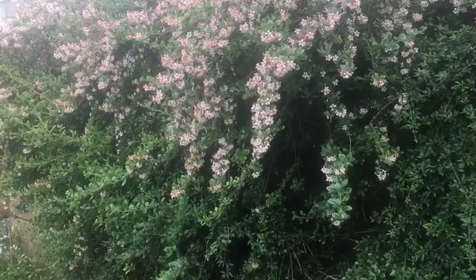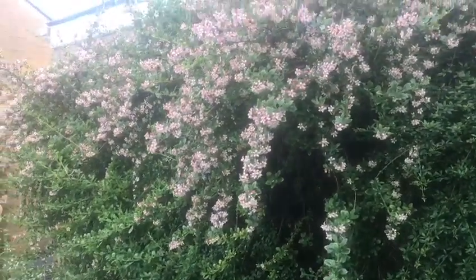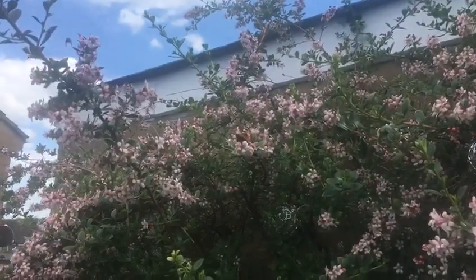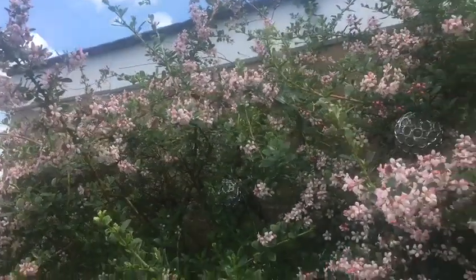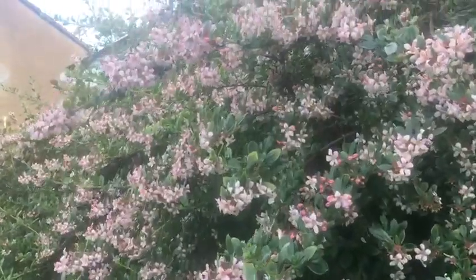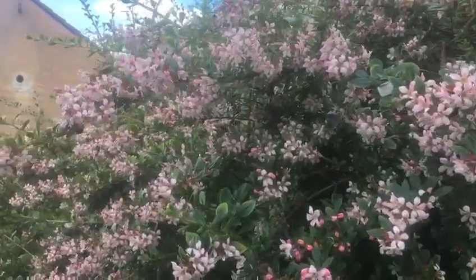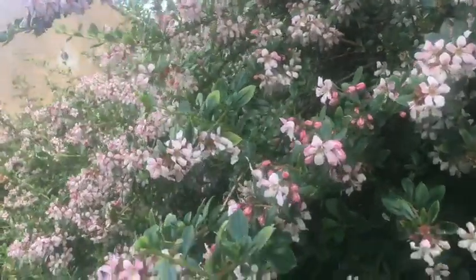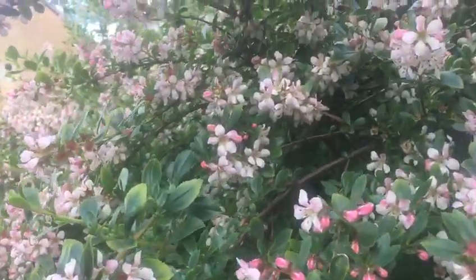And now in April, May, June, the flower blossoms. You can see the flowers, so lovely. And then there are lots of bees here as well, which actually feed on these flowers, or they eat all the nectar or pollen. You can see this now.